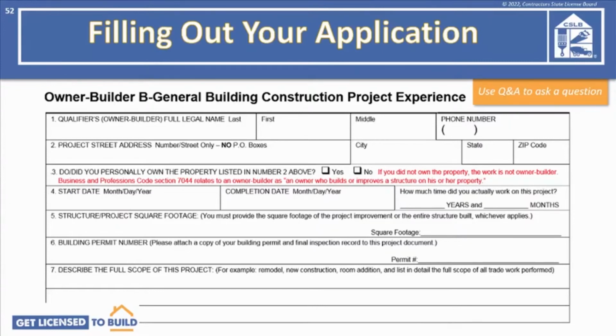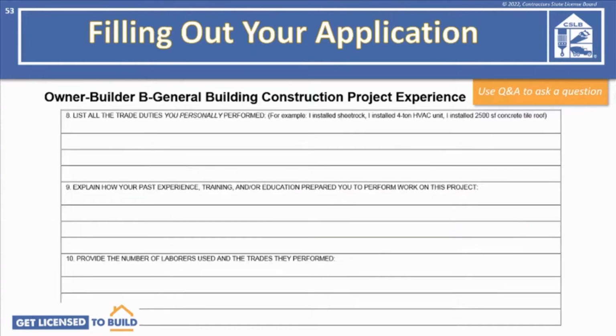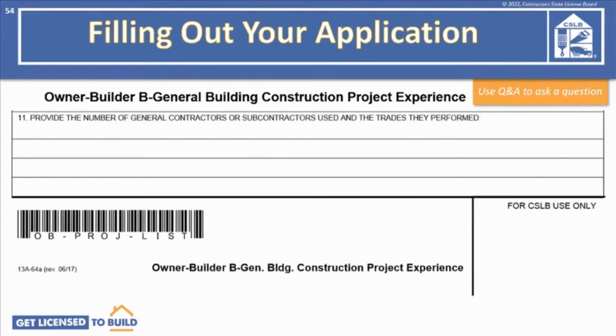You will need to list the building permit number on line 6. On line 7, you will need to provide the scope of the project. In boxes 8 through 10, you will need to provide more detailed information about the project. Question 11 asks if other general construction contractors work on the project and what trades they perform.